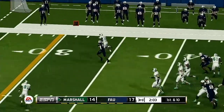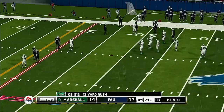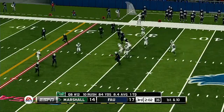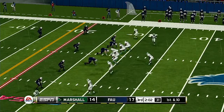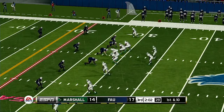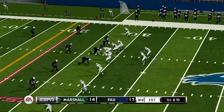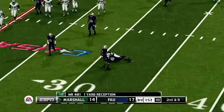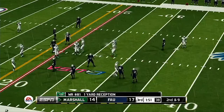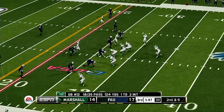Scrambling around. Looking for the corner. And now he's going to run. And they make the stop right around the 28-yard line. That makes it first and 10. Gets it out to his receiver in a hurry. Tackle made around the 27-yard line. That brings up second and 9.